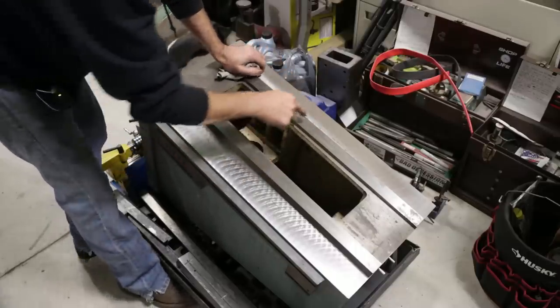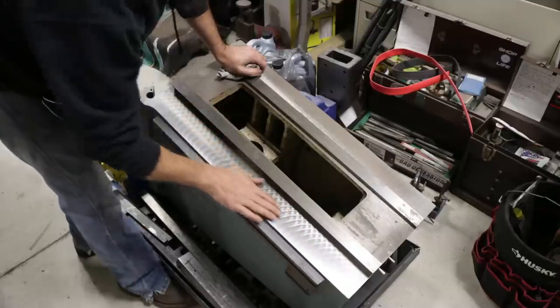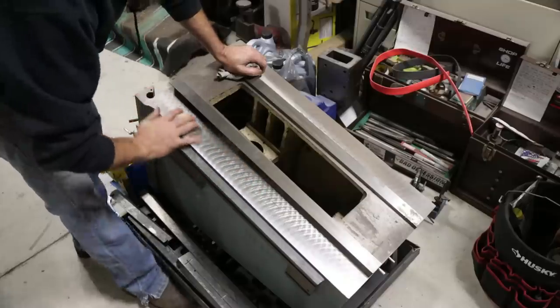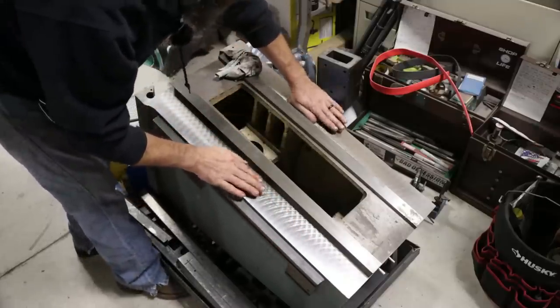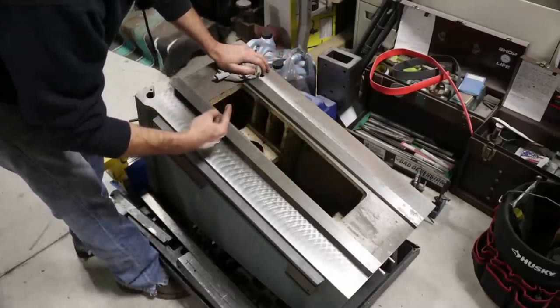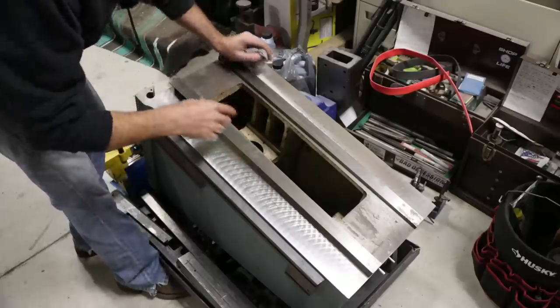So this had some extensive scoring on the machine ways here and would have caused this machine most likely to be really inaccurate. It had quite a bit of wear in here due to lack of lubrication, I think, on the saddle and on the ways. That is quite a heavy table for this knee being as narrow as it is, or this machine way.